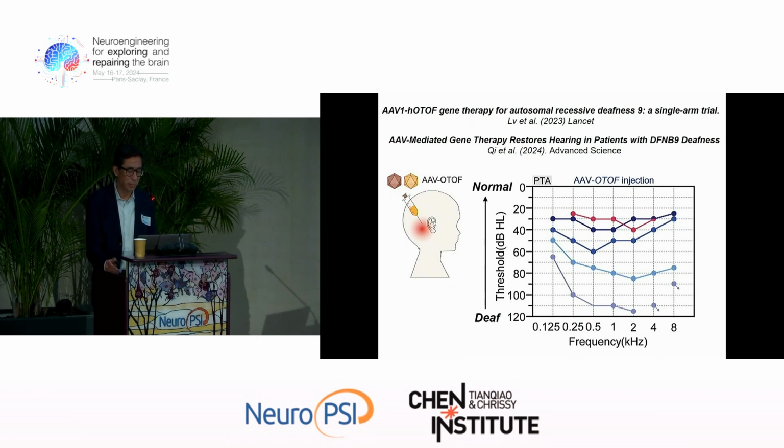And this is one example, right? It's an audiogram, and if you're deaf, you have 100 dB loss. And this person, high frequency, that's where it is, a little bit of low frequency hearing. But 2 weeks later, restored quite a bit. 3 months after that single injection of the OTOF gene in the inner ear, they're almost back to normal.